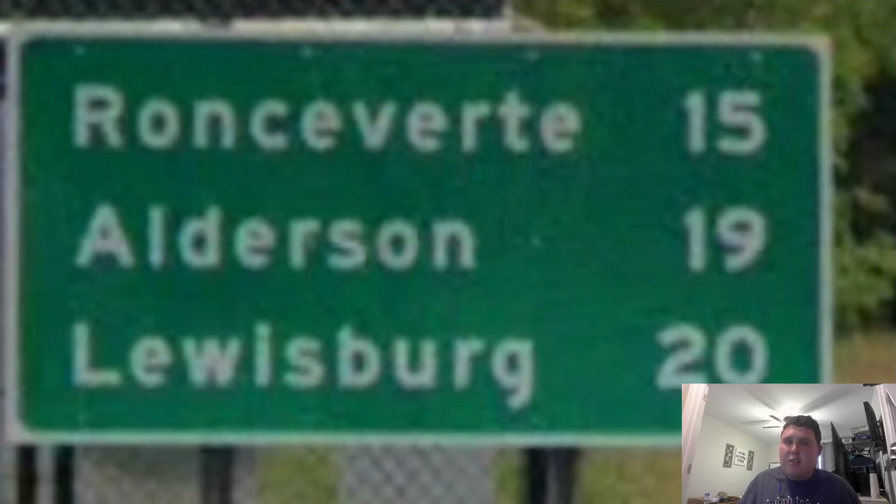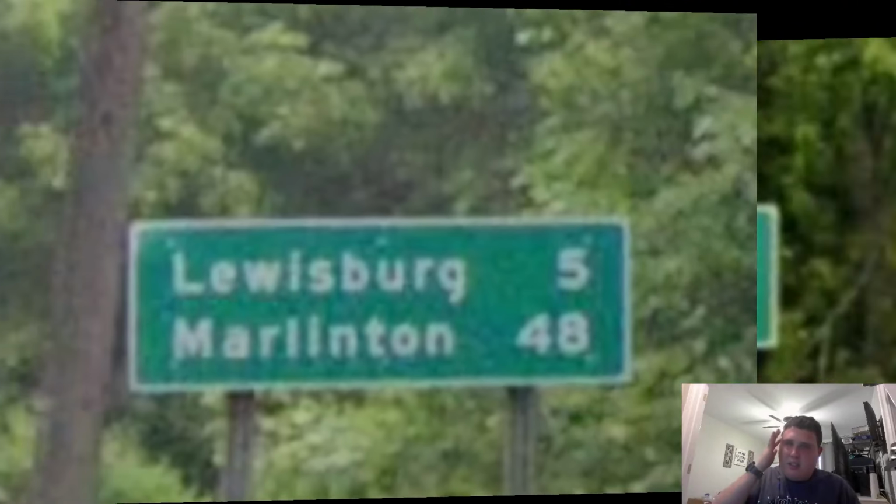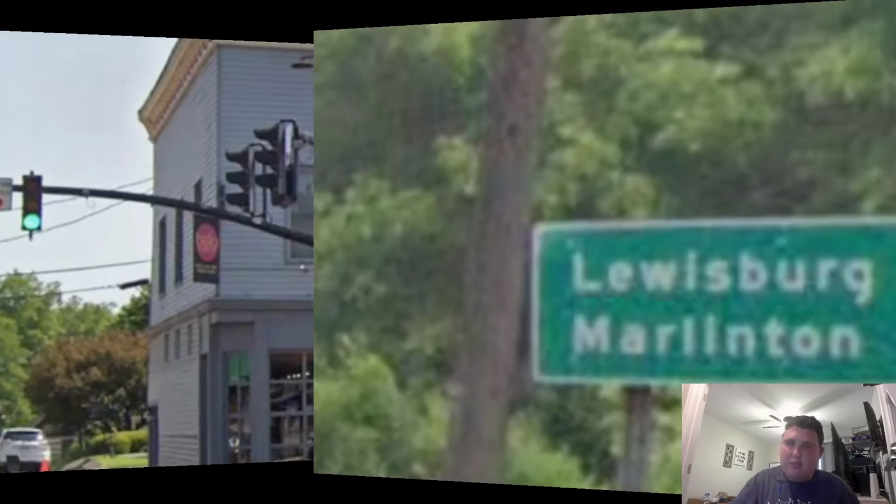Our next mileage sign, we get Lewisburg from 20 miles away still. I mean, you could start signing Marlinton, but Lewisburg is still pretty sizable to be signed from this short of a distance. Now, I think Marlinton should at least be on this mileage sign, because we do not need Lewisburg from only 9 miles away. Come on, West Virginia. Well, luckily on our next mileage sign, Marlinton is still starting to be signed from 48 miles away, so that is a good choice.